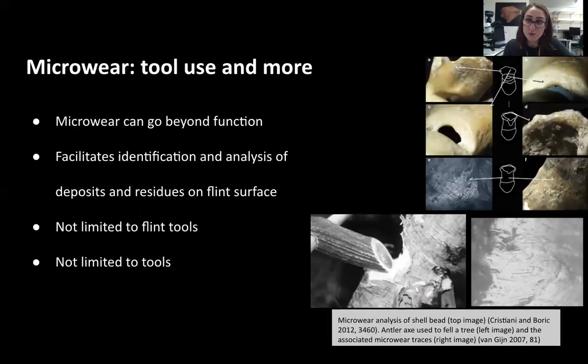It's worth mentioning as well that microwear does go beyond function. So we don't just look at tool use. We look at the whole biography of a tool through microwear. So it's not just about use, it's about how it was created in some ways, how it was looked after and maintained through its lifetime, and also how it was deposited. And all of these things we can sometimes get glimpses of through microwear analysis.